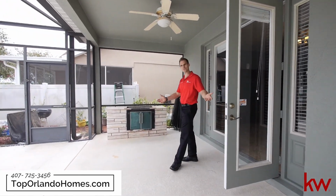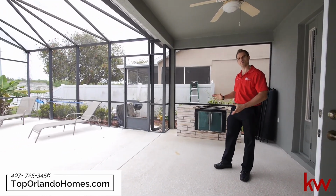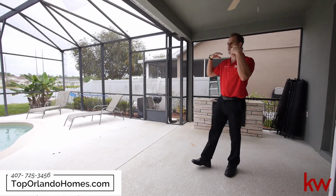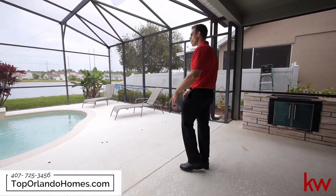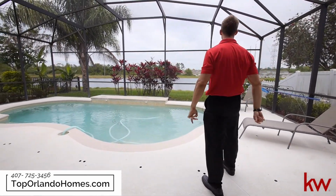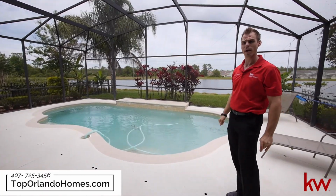All right, so welcome to the pool deck. Plenty of space here. You'll see a charcoal grill that was added on afterwards, and a very expansive space here. Nice ornamental pool with the water features and overlooking the vast pond view with the nature trail behind and the community center, which is right there.